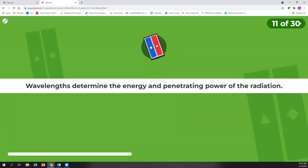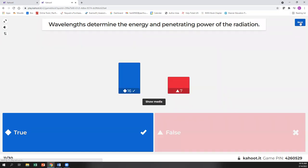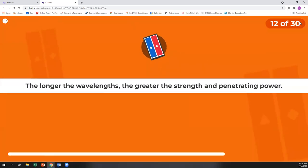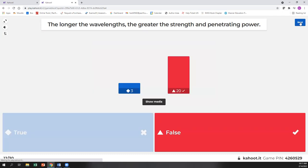True, false. Wavelengths determine the energy and penetrating power of the radiation. So depending on if your wavelengths are long or short, does it determine the energy? True. If you have long wavelengths, long and lazy, if you have short, they're more intense and they penetrate more. Another true or false. The longer the wavelengths, the greater the strength and penetrating power. True or false? False, yep. So long ones are weaker, short ones are more intense and stronger and penetrate more.